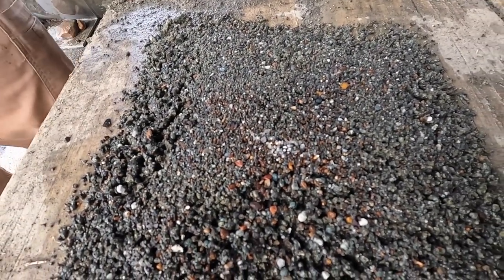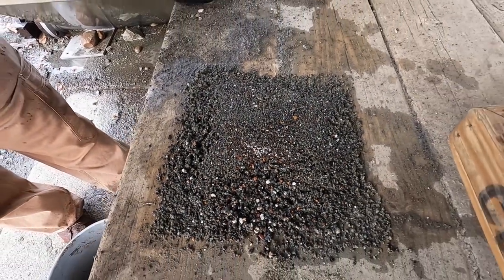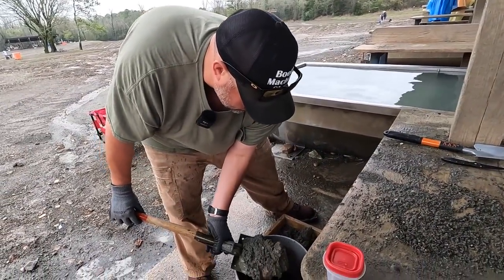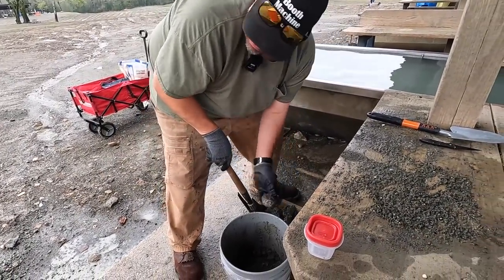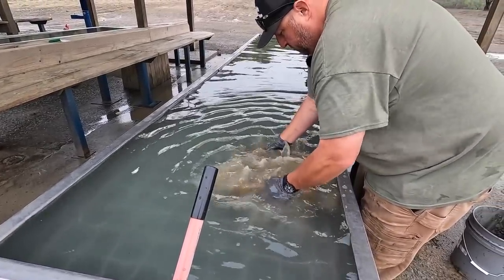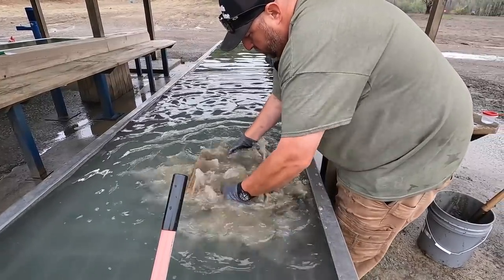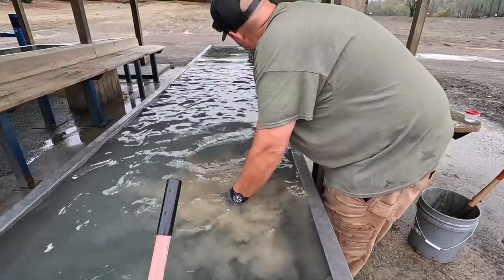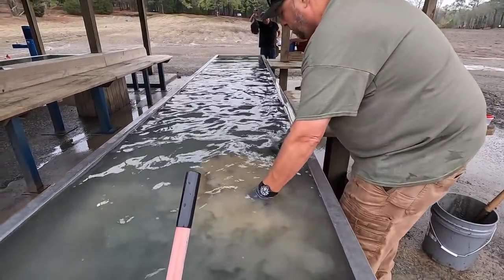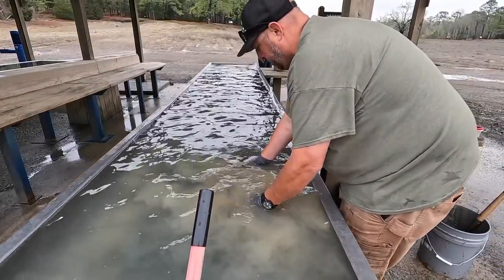Yeah. Oh, I see some green. Really? Yeah. Nice. All right, I'm going to look through these. Okay. Yeah, put the coarse screen on the top and just dump everything in there, and then you're kind of separating the real coarse gravel from what you're hunting for.